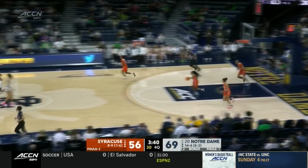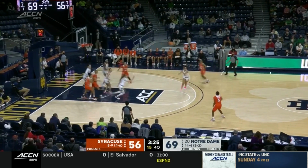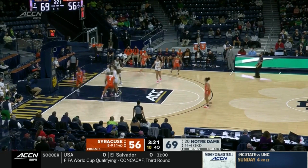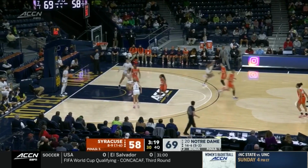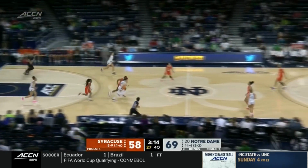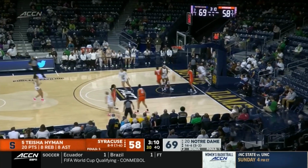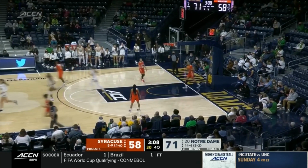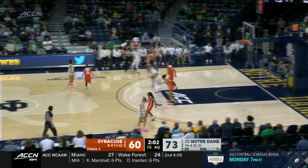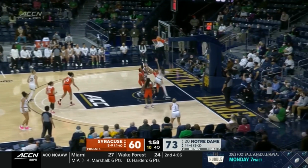Citron calmly comes off that elbow screen. Murray. For a while there, Hyman looked unstoppable on the offensive end of the floor, doing just that. Well, she has been unstoppable. But she's had to carry most of the scoring load. 20 points in the game. Good take by Citron. Smart. We started the game talking about how both teams had 5 players averaging in double figures in conference play.